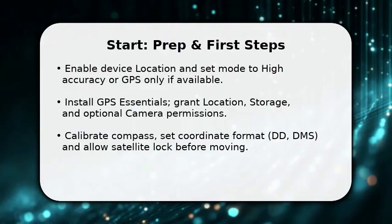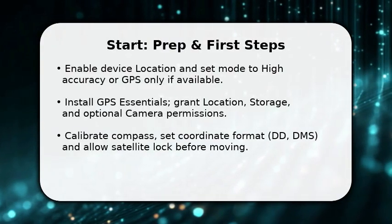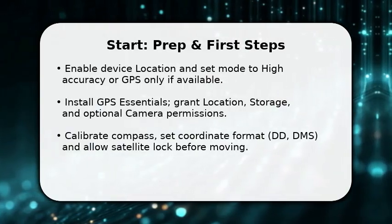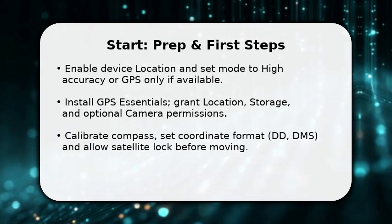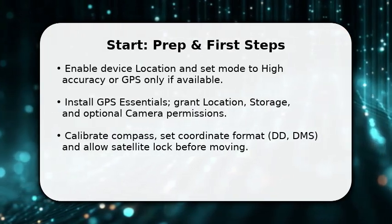You start by enabling location on your device and choosing high accuracy. This gives the app the best satellite data. Once done, install GPS Essentials and immediately grant location and storage permissions so waypoints and tracks can be saved.